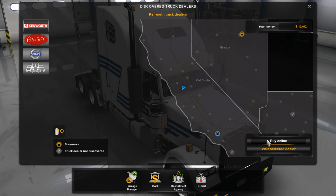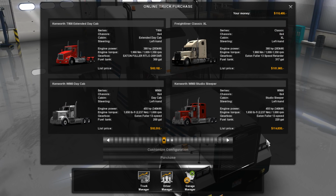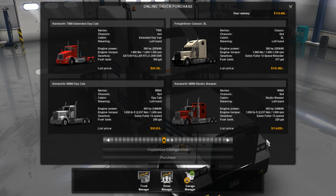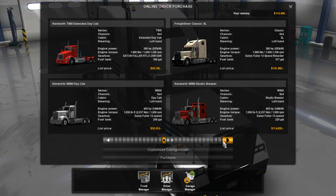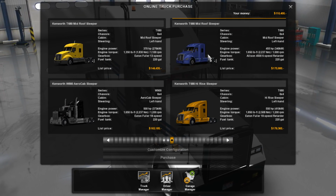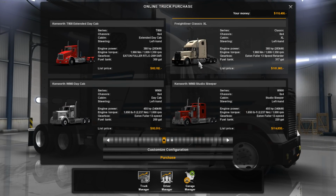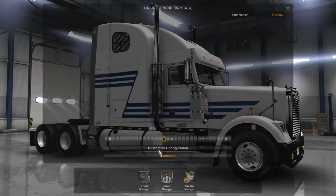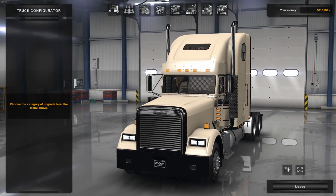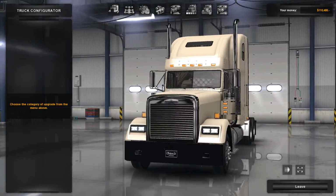The truck looks like your classic American rig, but it does have some modern features to it. Let's see, where is it? Was it in the Kenworth or the Peterbilt? Not sure. Oh, here it is. Alright, so let's take a look. We're gonna go quick because this truck has a lot of options and I don't want to extend the video too much. Alright, so here we go.